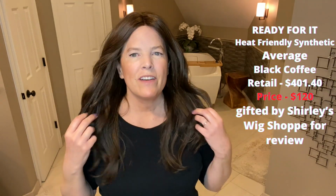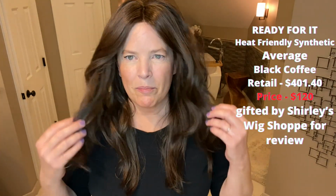This glamorous long style is Ready For It by Gabor. You have these beautiful loose waves throughout, a little straighter towards the ends, but you can see there just looks like you achieved some beautiful curls with a curling iron. We have extended lace front.